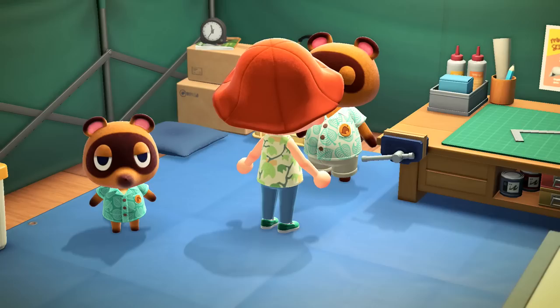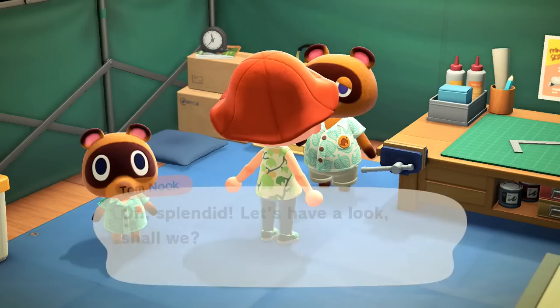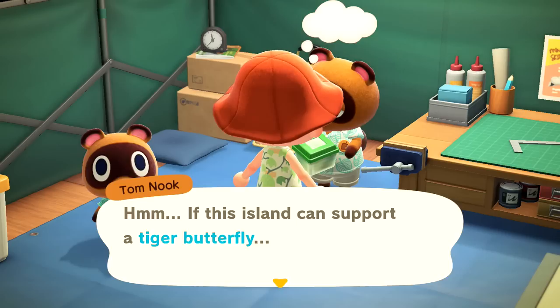I have some. I found a creature. Oh, splendid. Let's have a look, shall we? So let's give him one of my duplicates just in case he wants to keep it or something, I don't know. So here's a tiger butterfly. Oh, what a catch. I do believe this is a tiger butterfly. If this island can support a tiger butterfly, why, who knows what other fantastic creatures we might find living here.